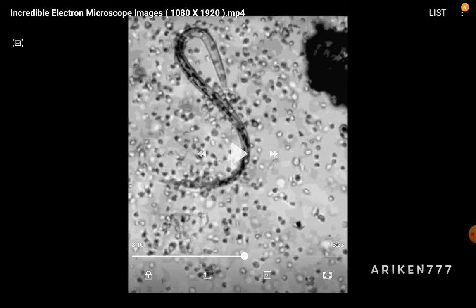I mean, this wouldn't even fit in your finger. It wouldn't fit in a drop on your finger. This is very, very small. A little tiny worm can make you really sick. Yeah, absolutely. That's why you don't eat swine.